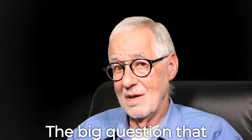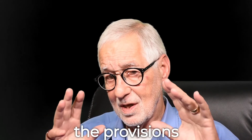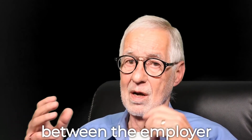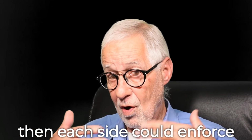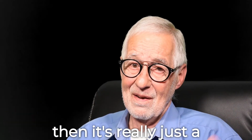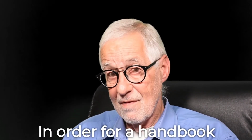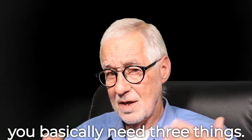The big question that arises in a lot of lawsuits is whether or not the provisions in the policy manual or the employee handbook is actually part of a contract between the employer and the employee. If it is a contract, then each side can enforce the provisions that are favorable to them. If it's not a contract, then it's really just a statement of policy, a statement of intention, but not really legally enforceable. In order for a handbook or policy manual to be a contract, you basically need three things.